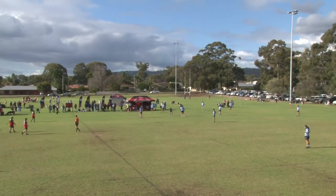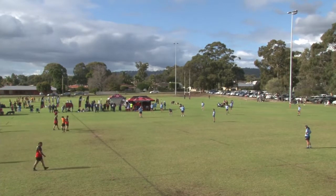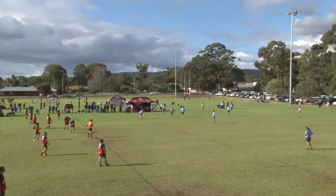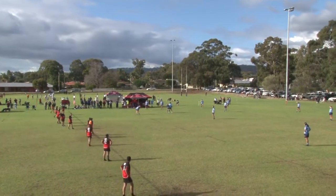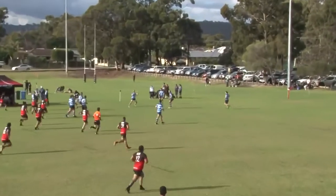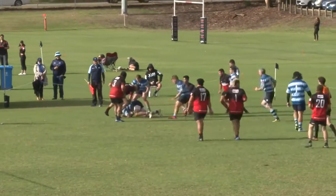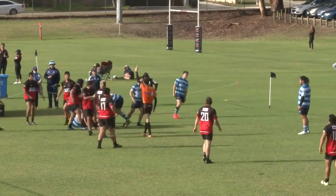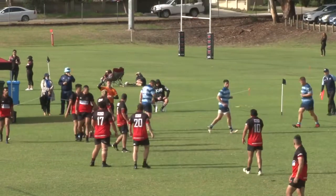Left, boys. Good kick return not held. And Calla get the penalty back the other way and maybe shouldn't have gone again. Found himself in trouble.